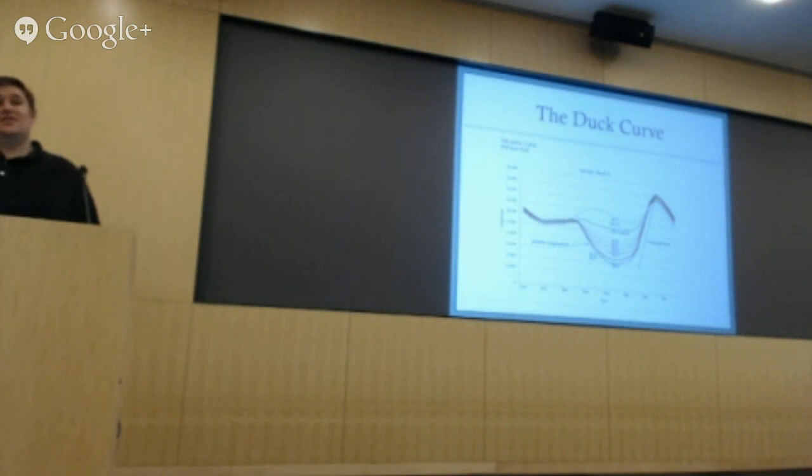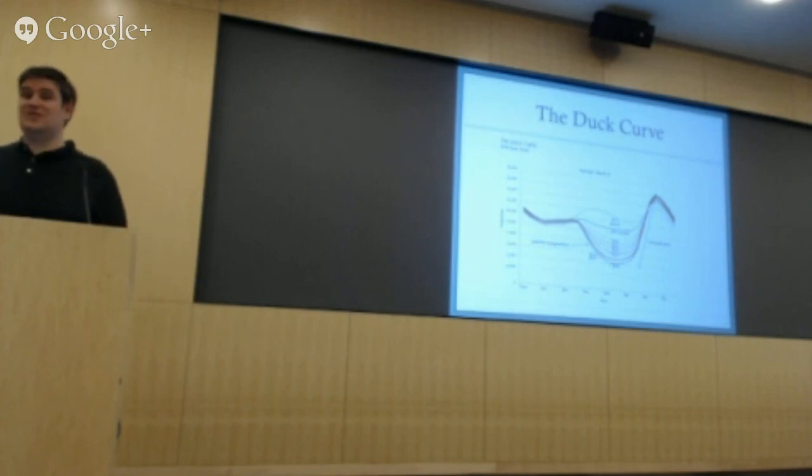But there is actually a desalination plant in Carlsbad that's being built that, with this sort of duck curve, they can easily run in the middle of the afternoon. Middle of the afternoon, it's perfect. So yeah, let's build more. Exactly, and there is talk about building more. They're really expensive.